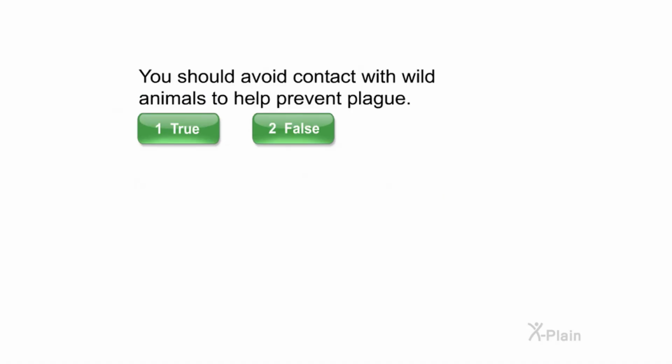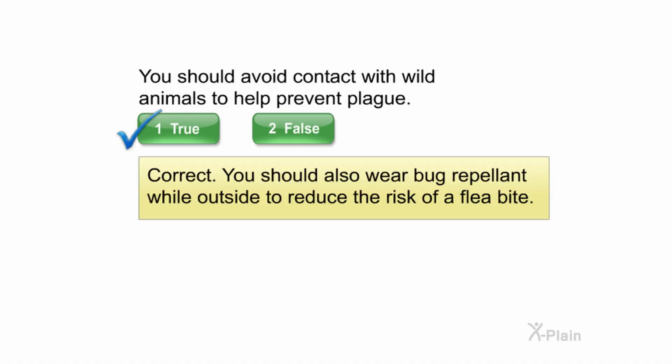You should avoid contact with wild animals to help prevent plague. Select true or false. Correct. You should also wear bug repellent while outside to reduce the risk of a flea bite.